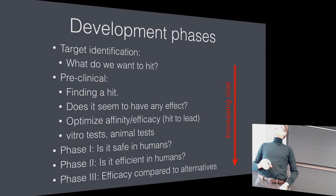I realize those side effects I'm going to cover in a lecture tomorrow, so you will have to wait 24 hours for that.